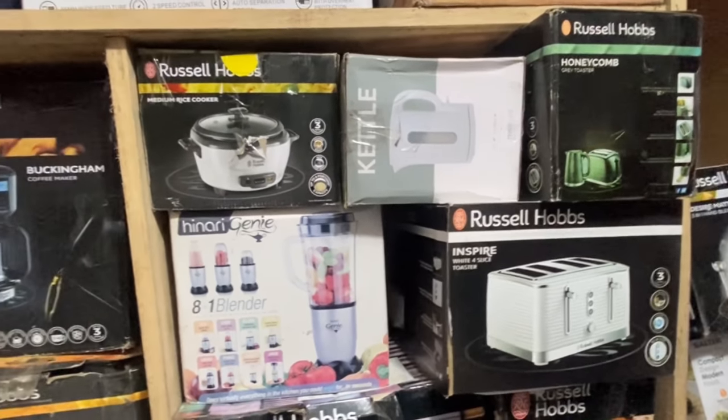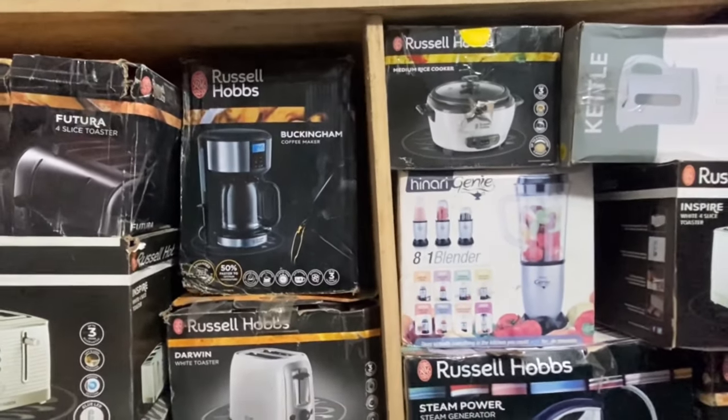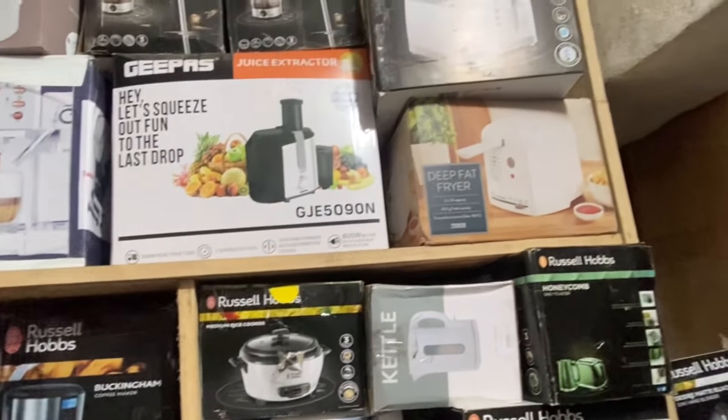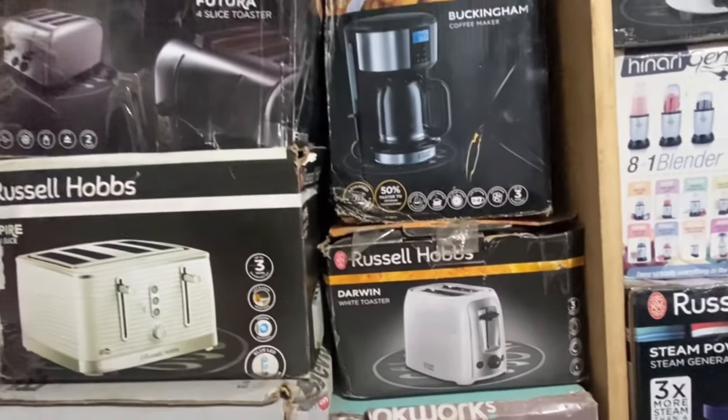Then you have coffee makers. How much is this one? She said this one is not good. They are very genuine. Then 6,500 also, one of these two-face. Two-face, 5,500. This is 5,500.